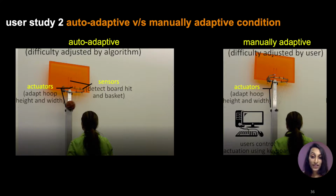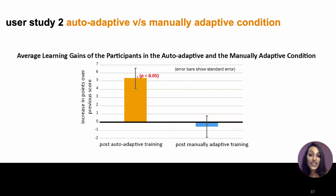We were interested in studying if the learners were given freedom to choose their training level, would they score better? And it turns out people are not very great at assessing their own skill levels and deciding what difficulty level to train on. We again got a significantly high learning gain post auto-adaptive training, this time more than 5 points, that is 25% increase in the score after auto-adaptive training.